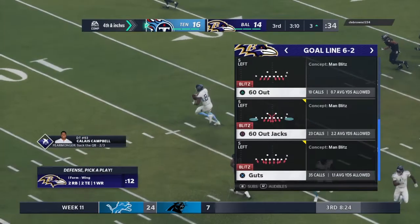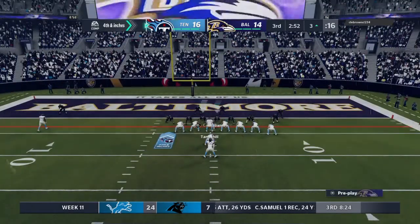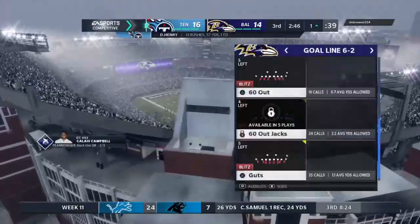On first and 10, it's Dobbins. Dobbins hit and he fumbles. It's picked up by the Titans. And they will set up shop at their own 41-yard line. And maybe that one caused by the weather. Of course, the rain coming down.